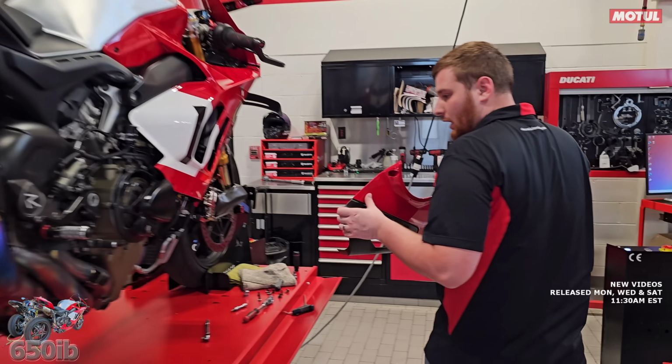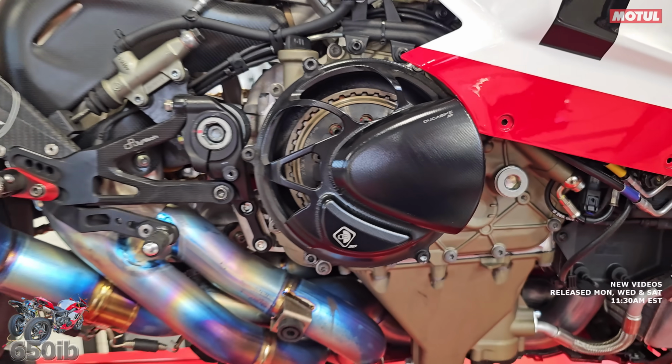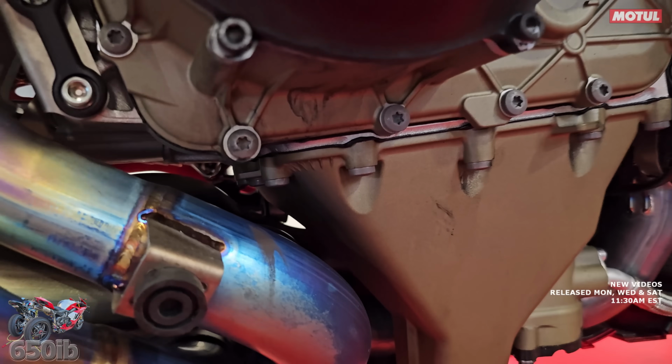So we got the fairing off. You guys can see there's no leaks or nothing on that down there. I'm pleasantly, I'm not gonna say surprised, I'm just pleased, let's just say. It looks good. Yeah, it looks really good.